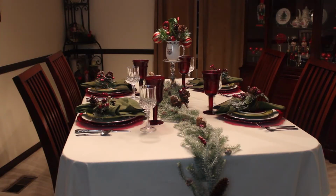So enough chatter. Let's take a look at my table design, and I'll show you how I also styled my china cabinet. This is my Christmas tablescape, and I am really pleased with what I came up with.